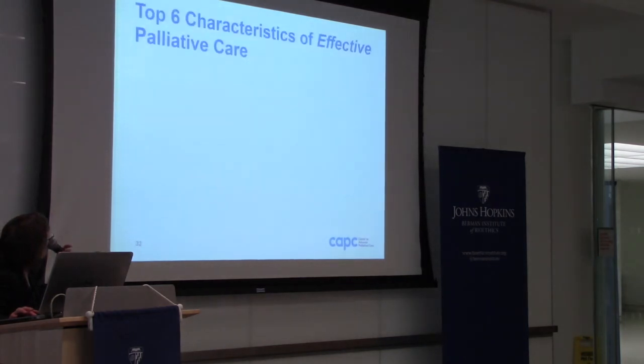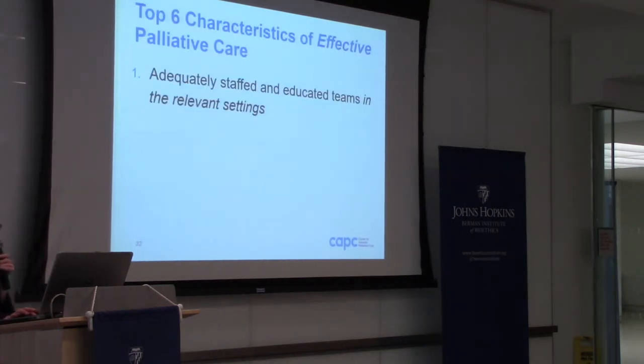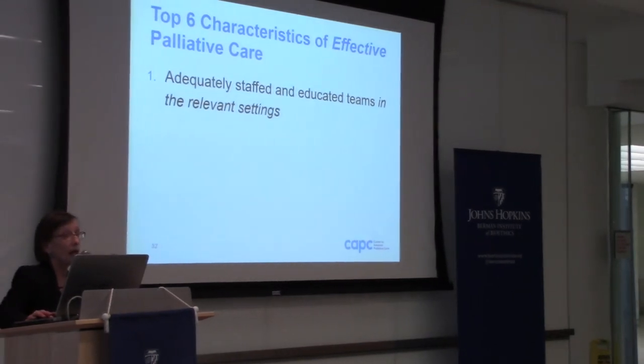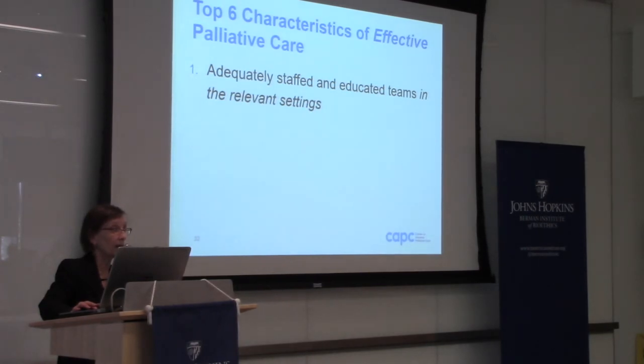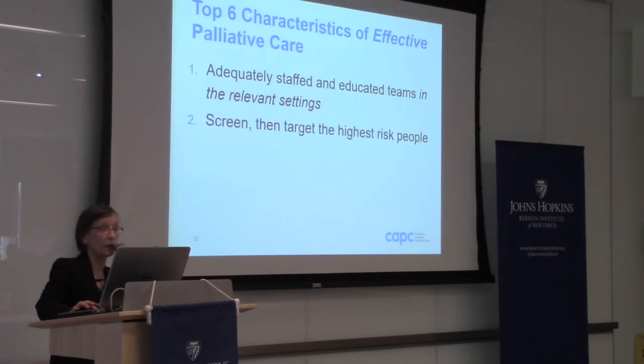So how does it work? These are the 6 top characteristics that all have to be in place to get these outcomes. Adequately staffed and educated teams in the appropriate settings. Adequately staffed is almost never the case for palliative care. It is not the case in Sinai. It is not the case anywhere. All palliative care teams are drowning. That's not going to lead to population level outcomes.